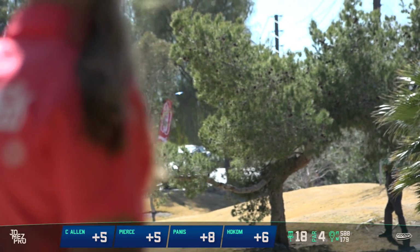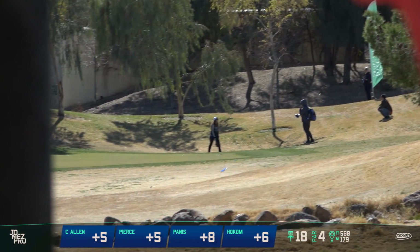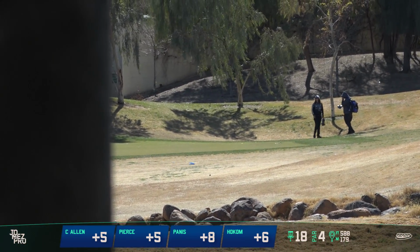Paige throwing with a little extra aggression, and I like it. And I like it too, right up there by the green. She takes her hat off. You know she means business.